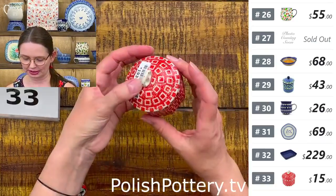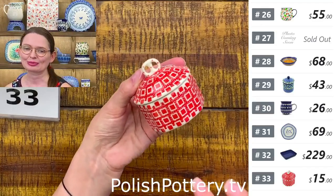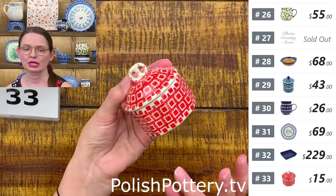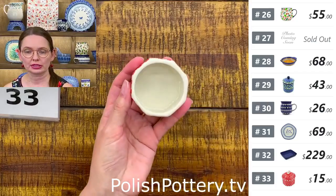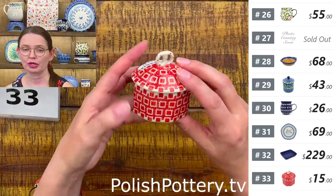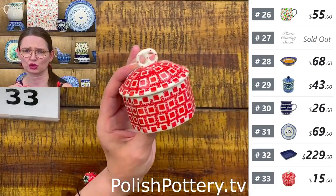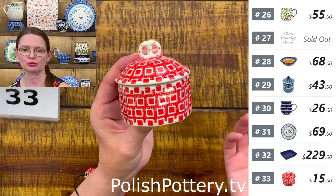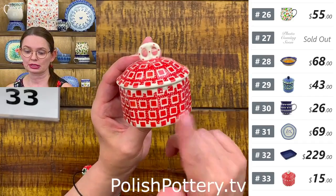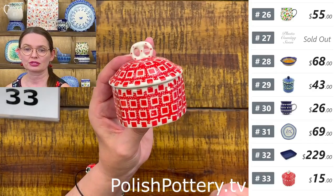And what else? Well, you can keep a few pretzels inside if you want to, but this is the best jewelry box, maybe for your wedding ring or maybe something that you really treasure. So perfect, even perfect box for jewelry. If you're planning to gift someone a piece of jewelry, this is a perfect gift box as well. So number 33 is $15.